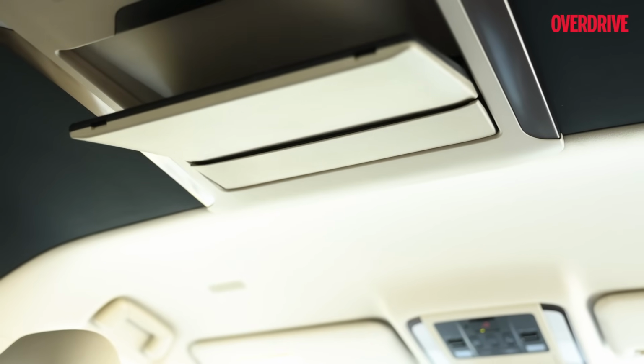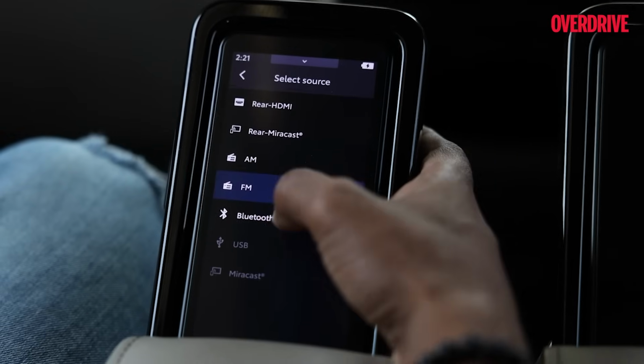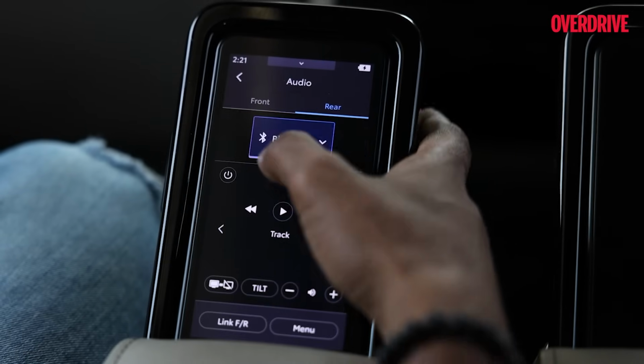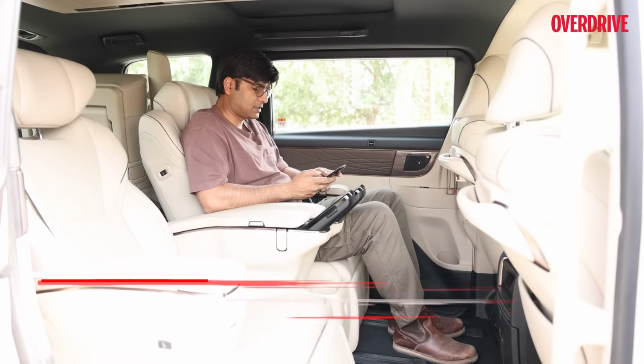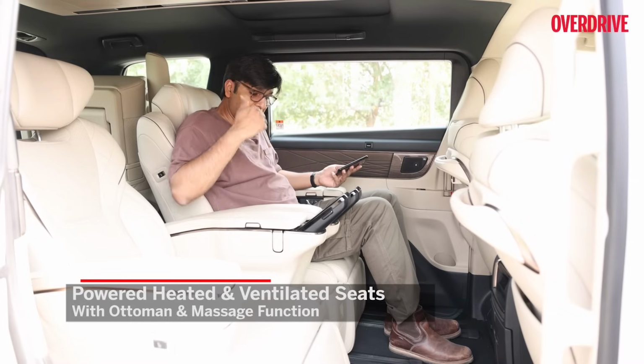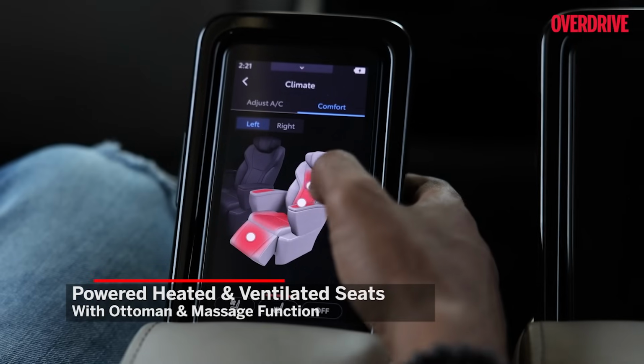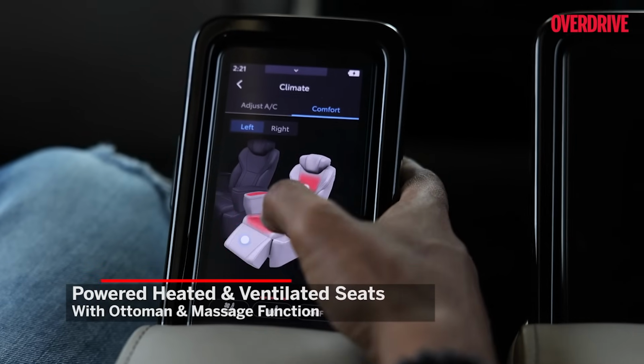So this infotainment screen now, which is around 15-inch, I guess, and you can control the audio from this device only. Now let's talk about the seats. And this one is fitted with lots of extra features. For example, massage, alignment, adjustment, sliding, and then ottoman as well.